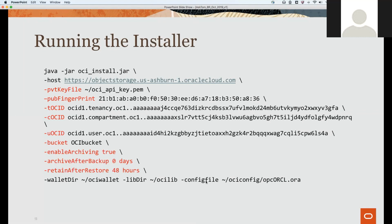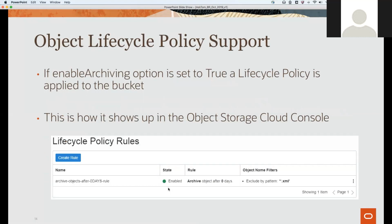The other parameters in black here do not change. They're the same as we had before. So if you set this archiving parameter to true, the installer will attach a policy to the bucket, either the bucket it creates or an existing bucket that has no policy or a different policy. So you can also use it to change the policy on a bucket. And you will see that policy if you go to the Object Storage Cloud Console, select the bucket, and look at the lifecycle policy rules. You will see a policy like the one I had in the installer before that says archive objects after 0 days.